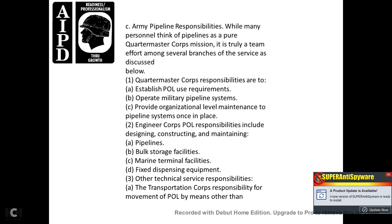C. Army pipeline responsibilities. While many personnel think of pipelines as purely a Quartermaster mission, the truly effective team is made up of several branches of the service, as discussed below. The Quartermaster's responsibilities are to establish the petroleum, oil, and lubricants requirements for operating military pipeline systems and to provide organizational level maintenance of the pipeline system once in place.